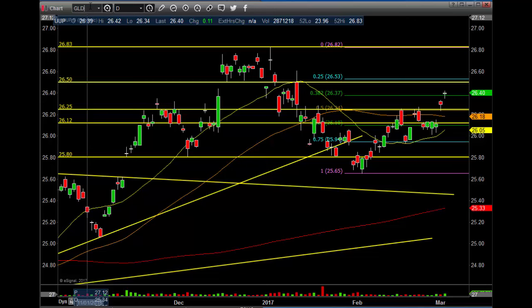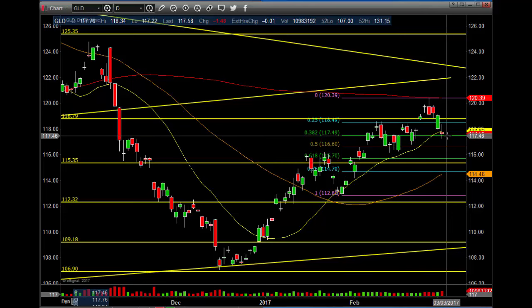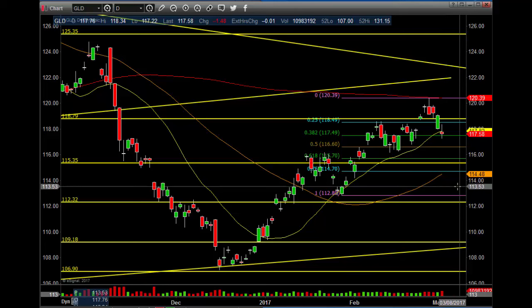Let's see the GLD. And the GLD, that thing held strong. We stayed above the 382. We're still close below the 20 MA, which I don't like, but we're still in a bullish consolidation. You'd expect to pull back in these areas. Even on the weekly chart, there was more resistance up there. So you'd pretty much 100% expect the pullback. How deep it will be, I'm not sure.